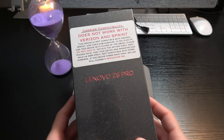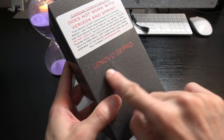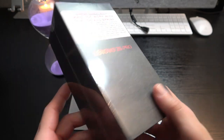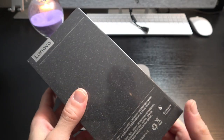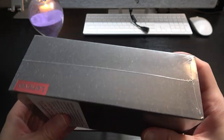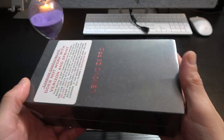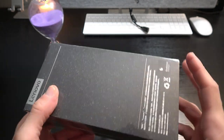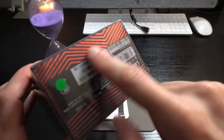Now, let's take a look at the box here. As you can see, in those bold red letters, it says Lenovo Z6 Pro. This is the packaging. It's a dark gray kind of. It looks pretty dope. Nice packaging. You can see the little red accents on the bottom and on the top of the box here.